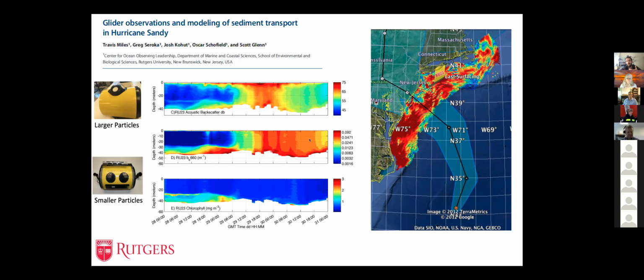So these are probably silts or fine sands that are up in the water column. Again, these 40 meters of water, full water column resuspension. And then the third thing we had on this same system was part of our eco triplet. We were looking at chlorophyll as well. And you can see that there's some sort of nepheloid layer here.